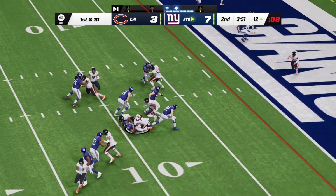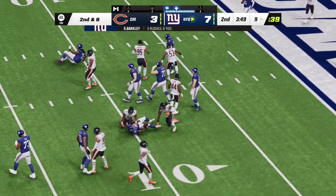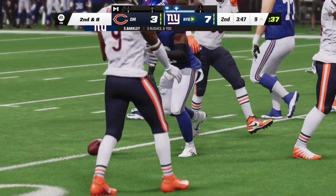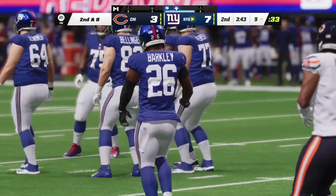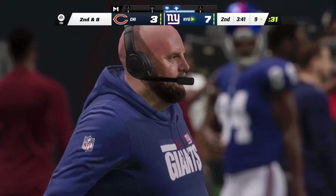They go back to the ground now with Barkley, and he'll fight his way down inside the 10 to the 9-yard line. 2 yards on the pickup there. It'll be 2nd and 8. Now, that's a mountain of a man that just made that stop, isn't it?